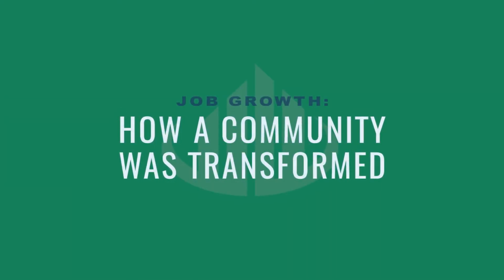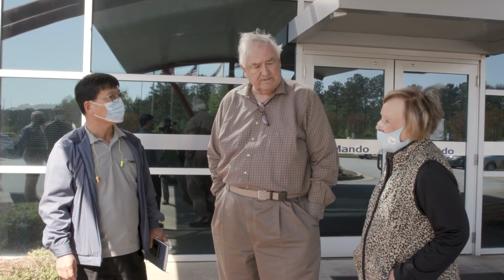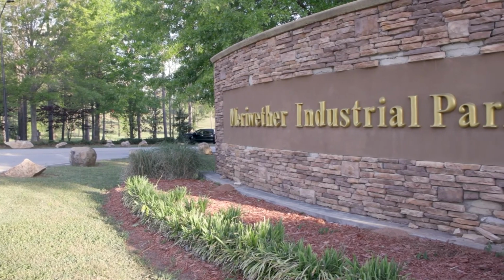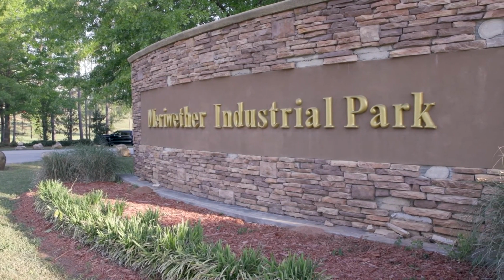How the Meriwether Industrial Park transformed a community. Ernest Kaufman, along with much of the same Solid Solutions development team that is now proposing a landfill and industrial park for Haralson County, Georgia, developed a similar project for Meriwether County in 2009.